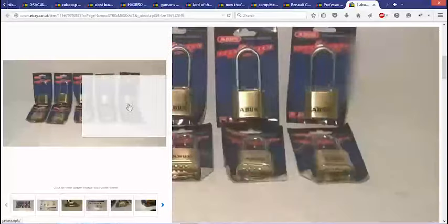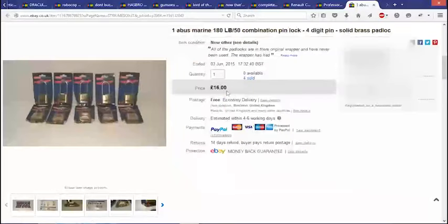I explained about how I acquired them, and I sold them all for £16 each. Obviously, there were some best offers involved as well, like £14, £15, stuff like that. So, considering I got them for free, after fees and postage and that, there's about £11 profit on them. So, nice little find that one was.